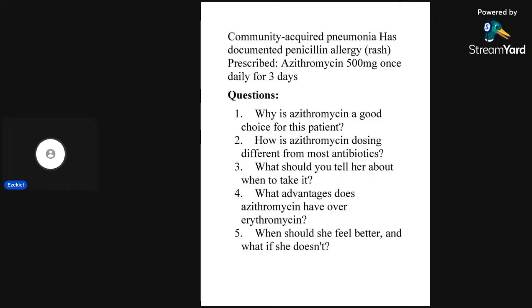So you can take it with or without food. That's question 3 now. When to take it? You take it at the same time each day, probably every morning, or 1 hour before food on an empty stomach, because that's when it increases the absorption.